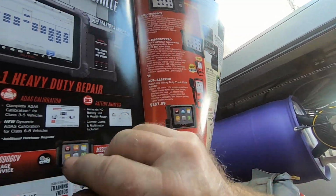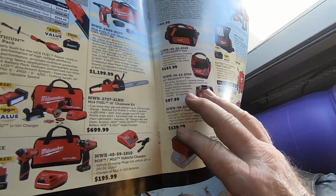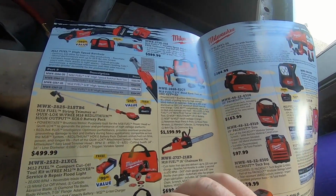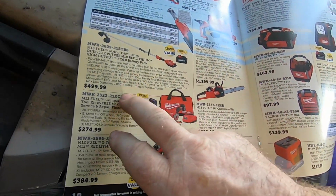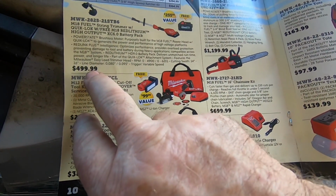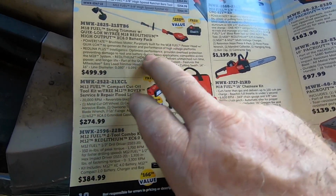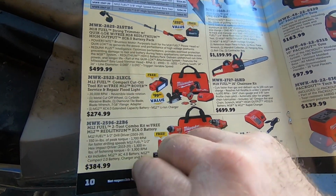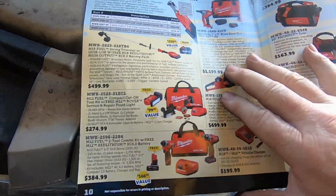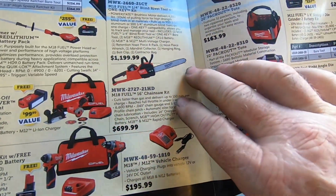This is a tool truck guy. I don't think he prints his own catalogs. I think he's showing you a generic catalog made by his suppliers for them to sell stuff. It's got packages in here like a string trimmer, $500. I mean, there's probably 30 brands of electric string trimmers that you could buy for $299. Maybe Milwaukee's getting $500 for theirs. I'm gonna look online tonight and compare some of these prices, but $700 for a Milwaukee chainsaw.